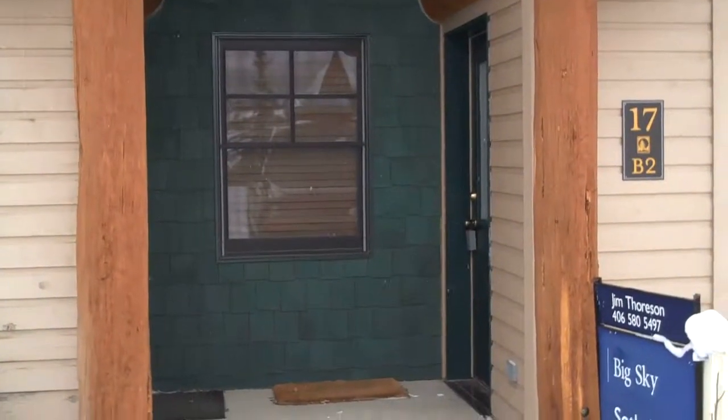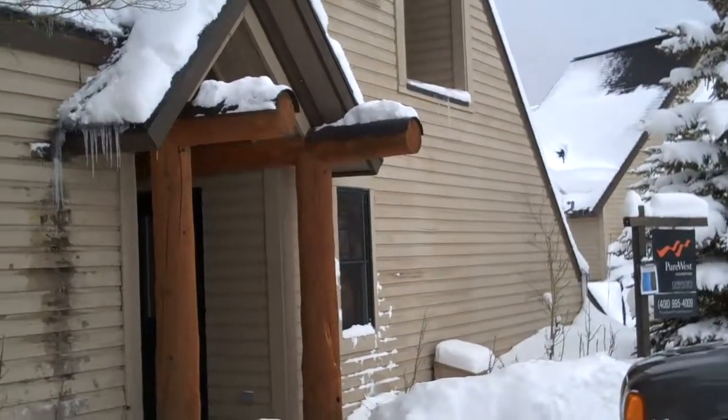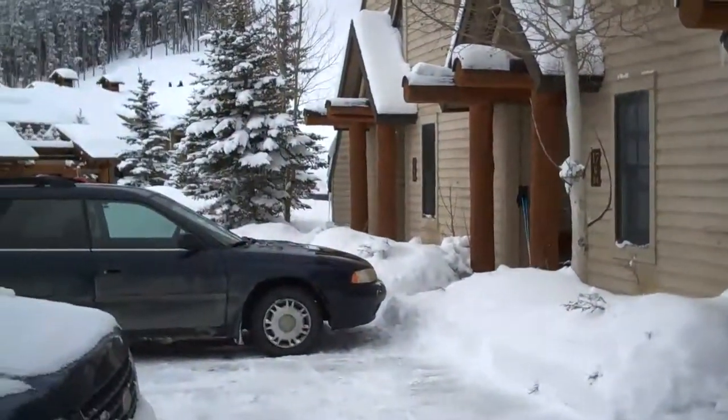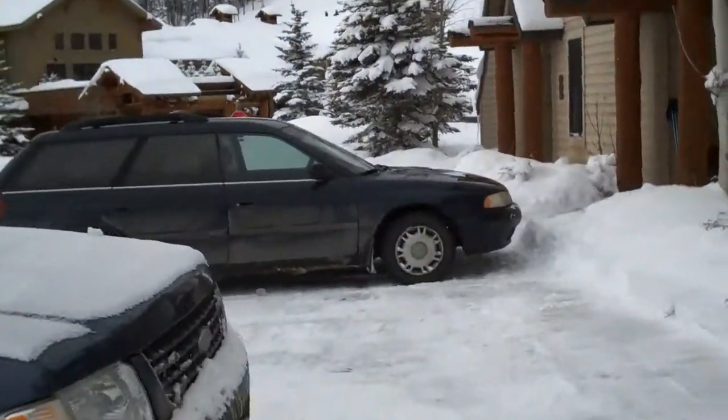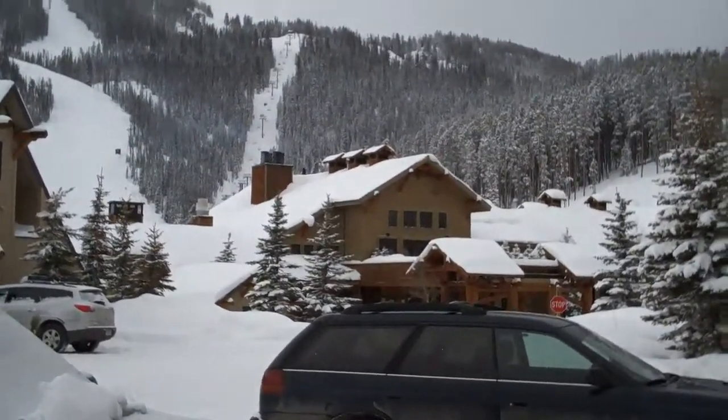Okay, I'm outside B2. This is an interior unit in this building, in building B. There's the edge, and then back over, I actually manage B5 for another client, and then the Moonlight Lodge is just right over the top of this car. So just to give you an idea of location.